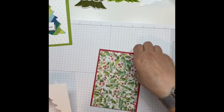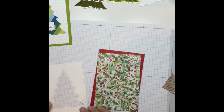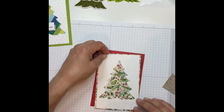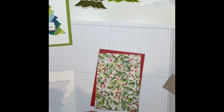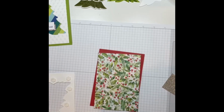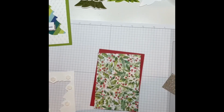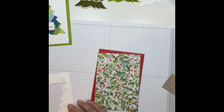So I think for this one, I'm going to try popping it up. So we're going to put some dimensionals around the die cut. Be sure it stays up. And then probably each of these. Let's see how that goes.